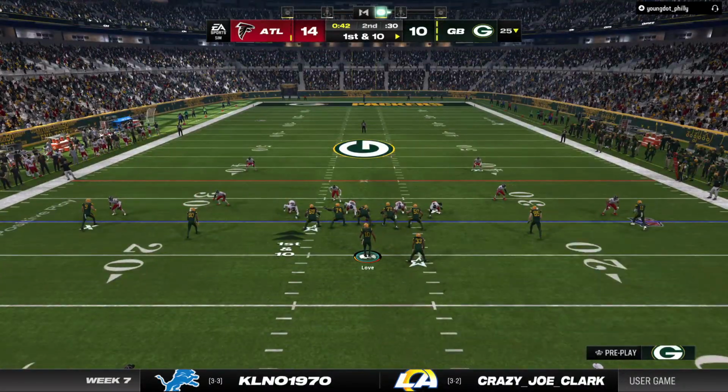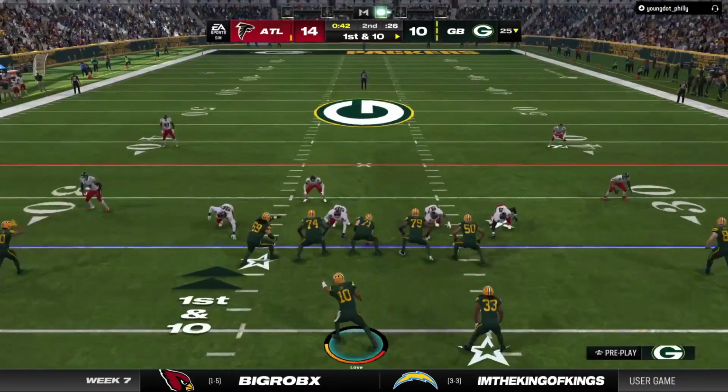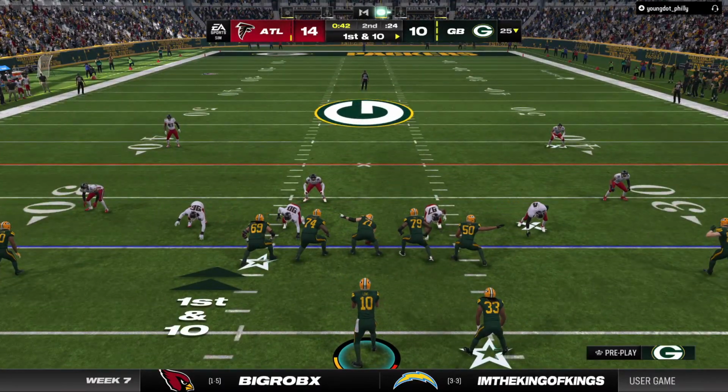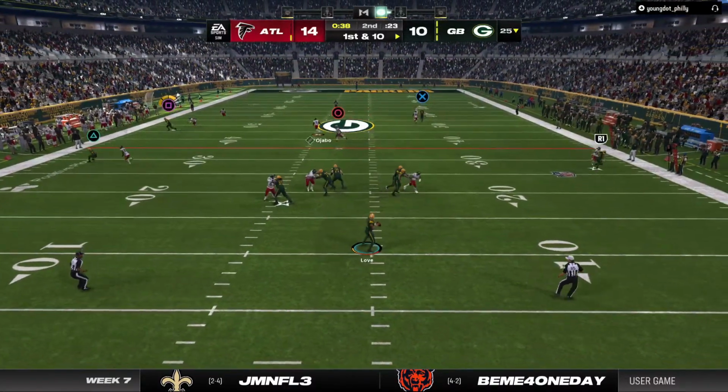About set to get this drive started, the Green Bay offense at the line. With his slim deficit closing in on the end of the first half, we'll see if they can move this at least into field goal range and try to get 3 out of this drive.